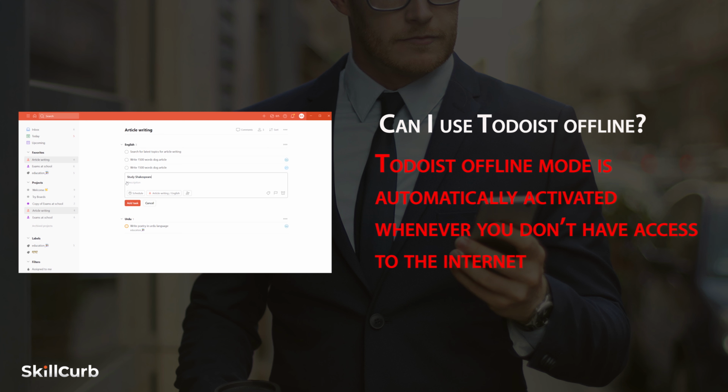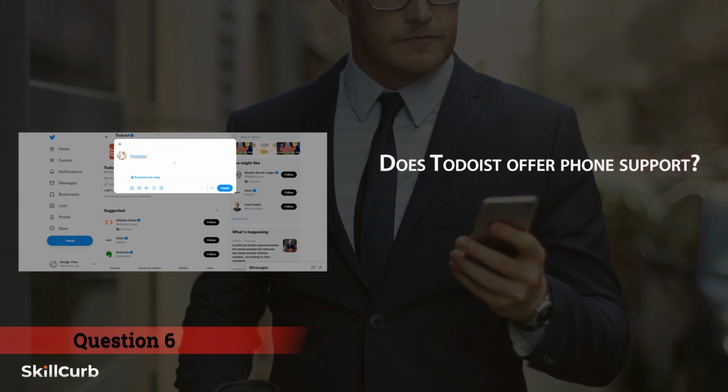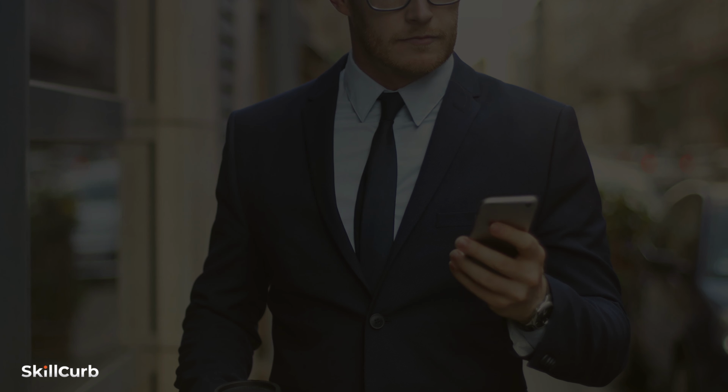Any changes that you make in Todoist while offline will be automatically synced with the server as soon as you reconnect to the internet. Before going into offline mode, please ensure that you're logged into Todoist, as you cannot log into the app while offline. Does Todoist offer phone support? No, Todoist does not offer phone support, but the support team is there to help you, and you can also reach out to them via Twitter.